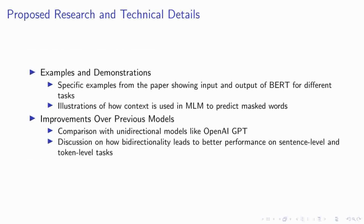Let's delve into some specific examples and demonstrations from our research on BERT. We'll explore how BERT processes input and output for various tasks. For instance, in named entity recognition, BERT effectively uses its bidirectional capabilities to understand context from both preceding and following tokens, enhancing its prediction accuracy for each entity in a sentence.